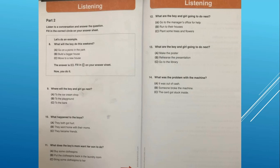Can you get me some clothespins from the laundry room, James? No problem. How many clothespins do you need? 5 would be enough. Okay. What does the boy's mom want her son to do?